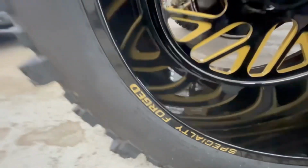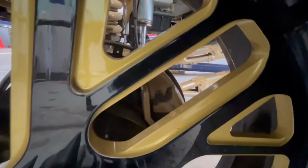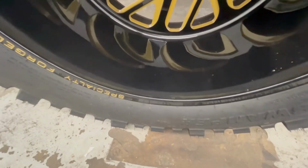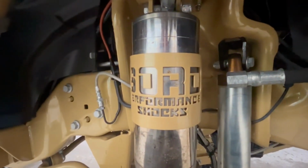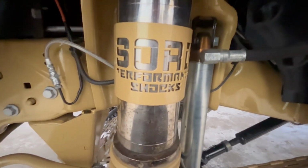Big old tire. It's street legal, so look at that. Even the disc brake calipers. I mean, this is a nice truck. It's a lot of money spent on this thing. Look how deep this wheel is. God, no, got to be 9-10 inches deep right there. Cool truck.